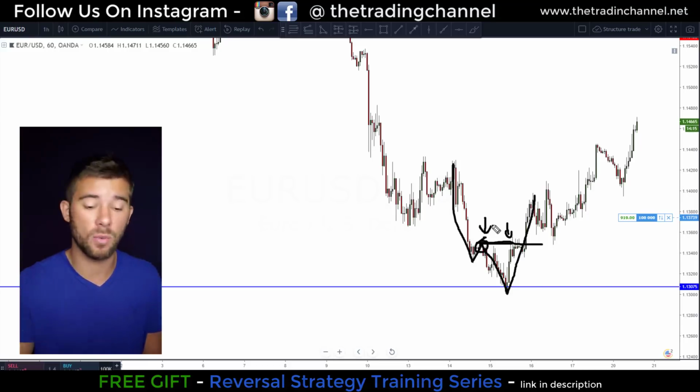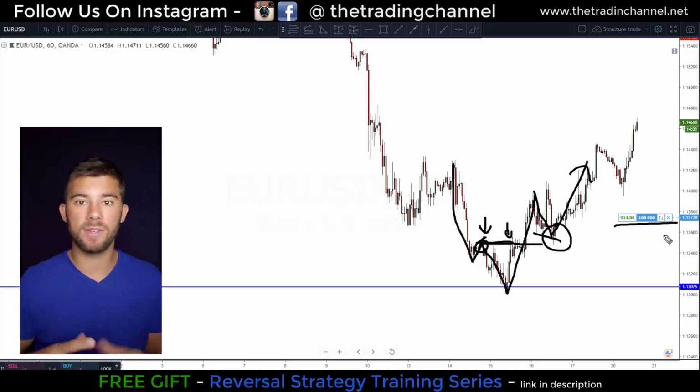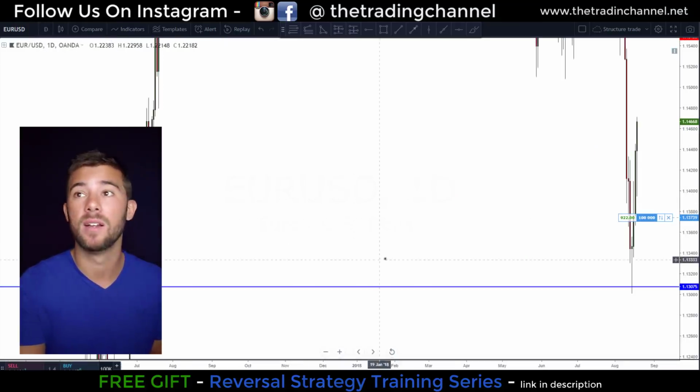So we have that situation here. We have that left shoulder created of our head and shoulders pattern. That's how we took advantage of this trade that you see on your screen currently. Now, since we've looked at everything we used in order to place this trade here on the euro dollar, let's go ahead and zoom back out to the daily chart and take a look at what we're expecting next out of this pair.